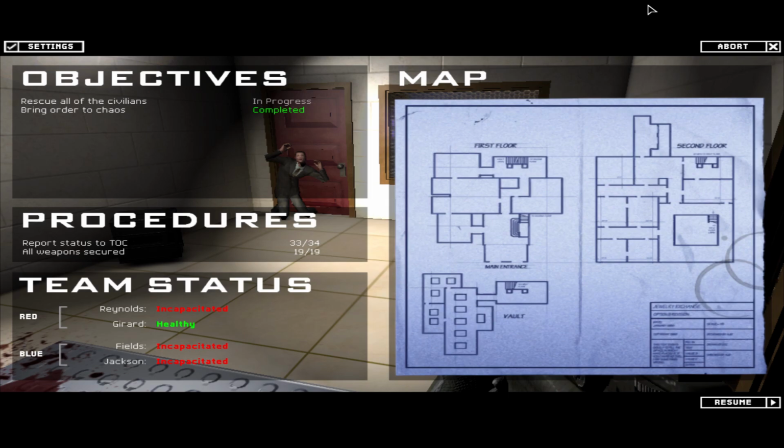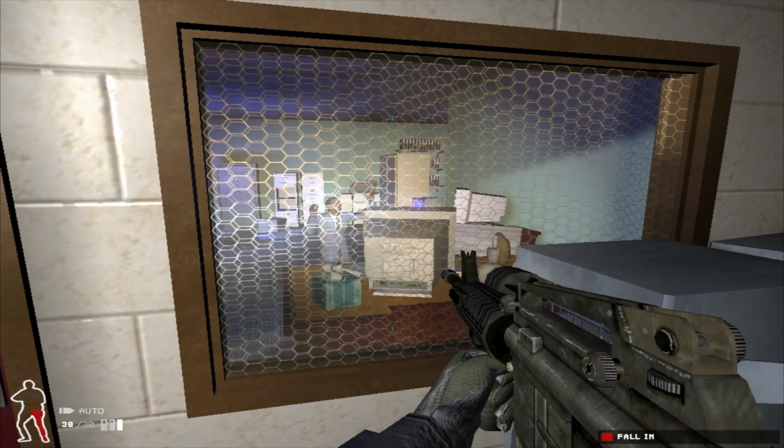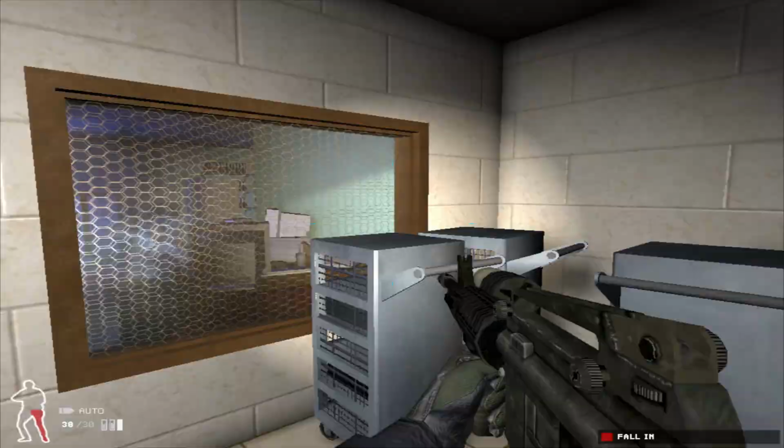We've got all the guns. There's only one person we haven't reported so far who's already down. That might be you, actually. Do you have to do this? I don't have any weapons. Talk. Civilian is okay, ready for evac. Copy. He's already given up. I don't see anyone else in there.